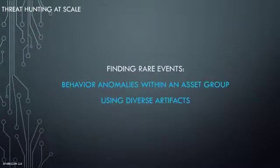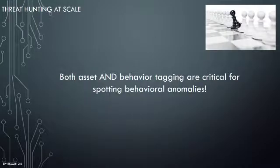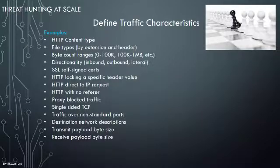So open it up a little bit more here. Instead of defining just the protocol they're talking, let's take it to the next level and define a whole lot of characteristics and have the system, the database, tell me what is the odd characteristic. Is there anything else, okay? All right, so again, asset tagging and behavior tagging are critical here. Behavior meaning more of a characteristic, not a specific bad behavior. So here are some examples, right? And the list can go on and on.